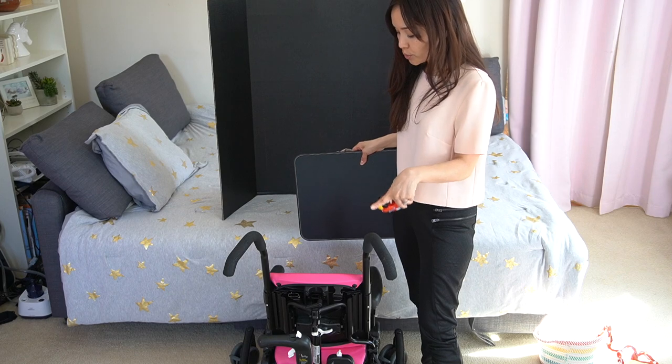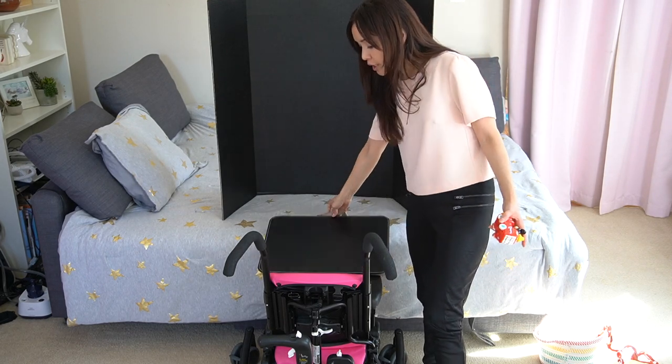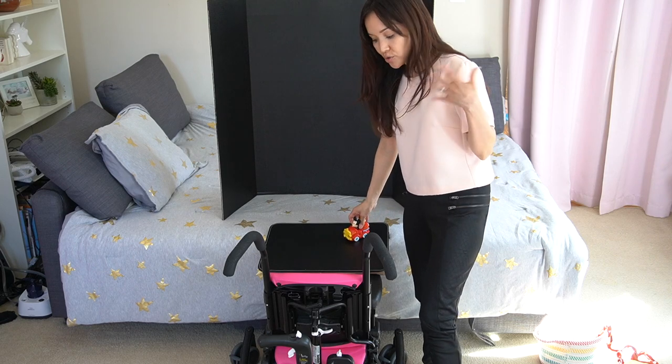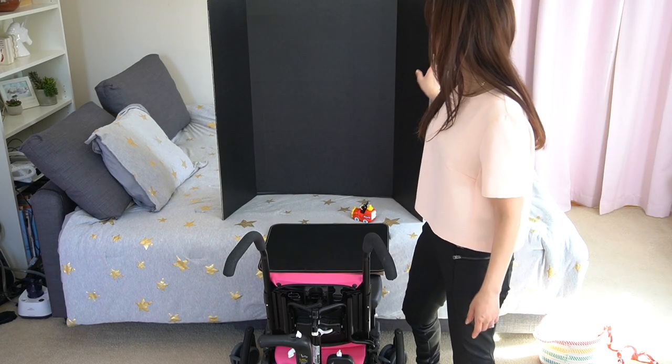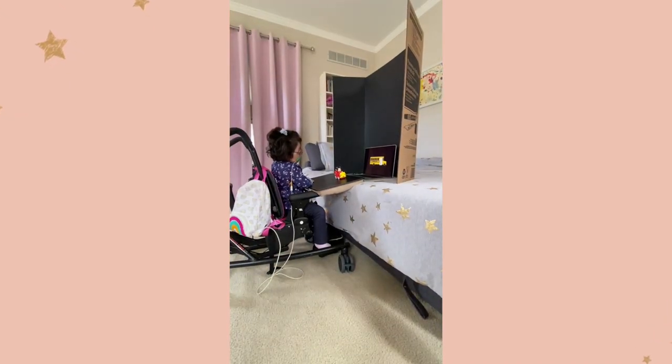This is actually for my laptop, and I just gave it to Ale just because it's black. What is it from? Where's it from? Lap gear. If I can find it, I will link it down below. Her adaptive chair did come with an actual tray, but I just switched that out for this instead, especially when we're working, not when she's feeding or anything. I use the tray. I use this blackboard also, this trifold blackboard, which I got at Michael's, so that it can reduce the distractions that are going on in the background.